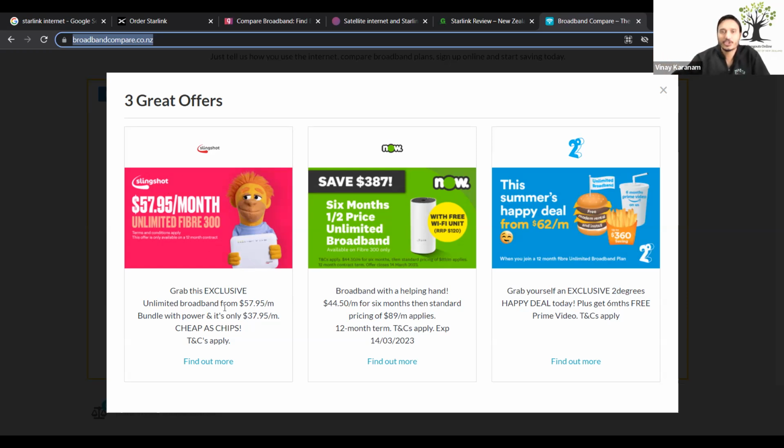So this is Slingshot. And now this is Now, which I said, for 6 months you get half price unlimited broadband, and you get a free TP-Link Wi-Fi mesh. It costs you for 6 months only half price, which is $45. And after 6 months, you will have to pay $89 a month. And there is a 12 month contract, and there is no contract here with Slingshot.